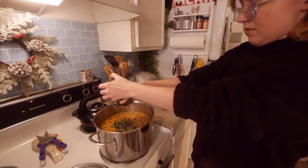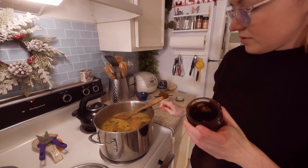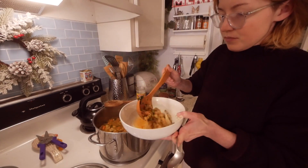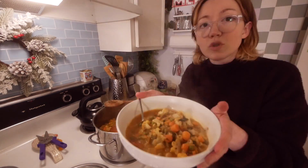After I turned it off, I added some nutritional yeast as well. I just finished off that little nutritional yeast bottle. It's not much at all, but just, you know, vitamins and such. And this soup was so good. This was one of my favorite soups I've made in a while. Veggie tray soup. It's great.